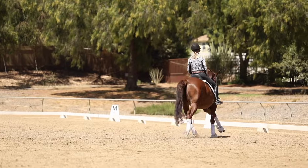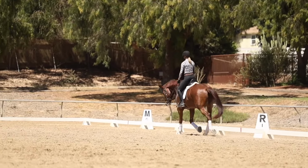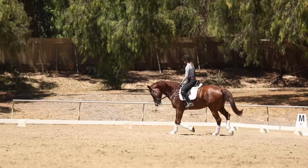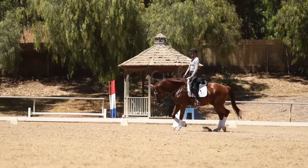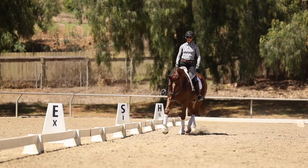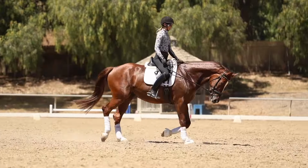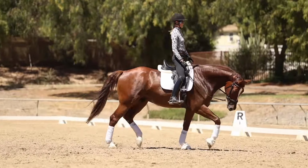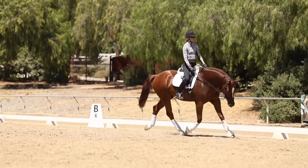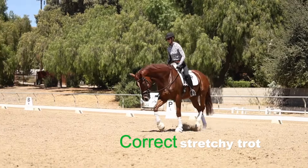And transition to trot. Now watch when I stretch him down. Watch what happens to the quality of his trot. So when I stretch him down, can you see how behind the saddle he starts to swing a lot more, and his strides in the trot get a lot freer and bigger? Good boy.